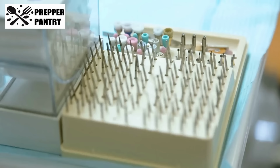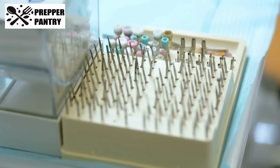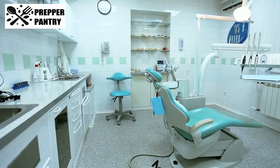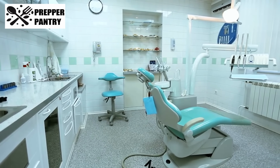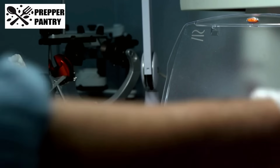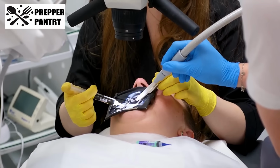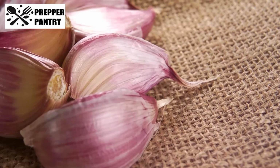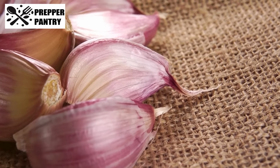Your emergency dental kit needs more than just basic tools. In 2025, dentists are recommending these specific items. First, get a temporary filling and crown repair kit. The newest ones last up to 30 days. Add dental wax for broken braces or sharp edges because orthodontic emergencies don't take breaks during blackouts.